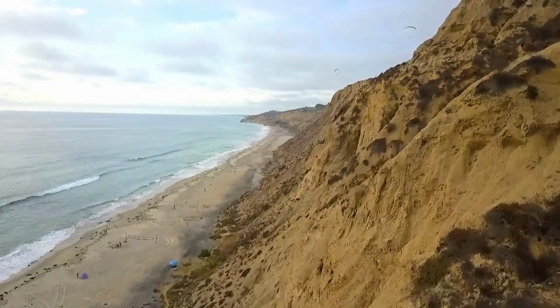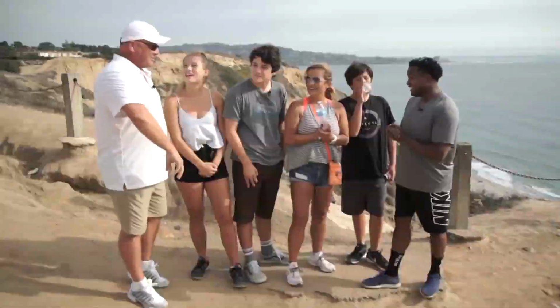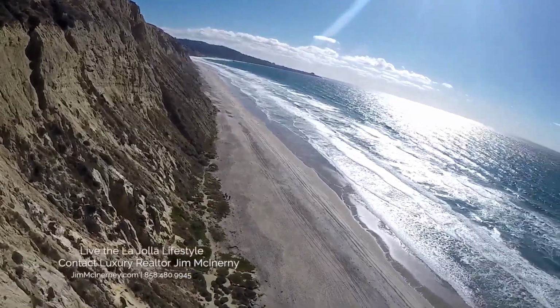That was wild. Probably one of the most peaceful, beautiful experiences, but when we first launched off the cliff, I lost my shoe and everything. Lost my shoe! That was a little unnerving when we first went off the cliff, but then it was gorgeous.